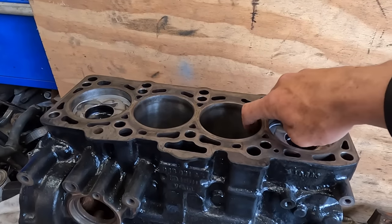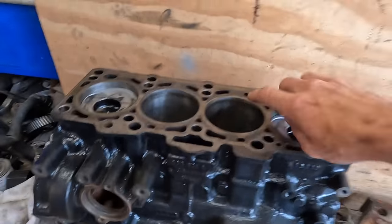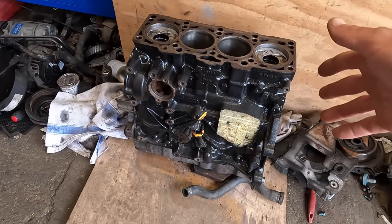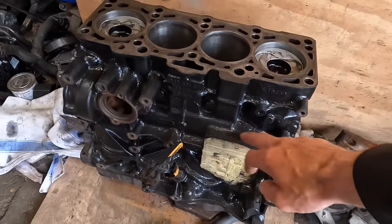We've still got cross hatch marks. We've got zero lip on the bores. Yeah, really good engine. It's stripped down. I did spend like 3 weeks, more like 3 hours, cleaning the block off because it was a bit rusty. There was paint flaking off.